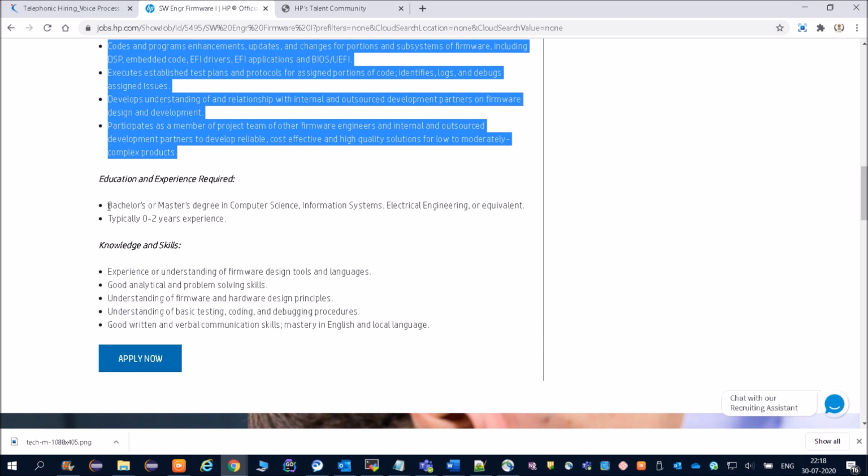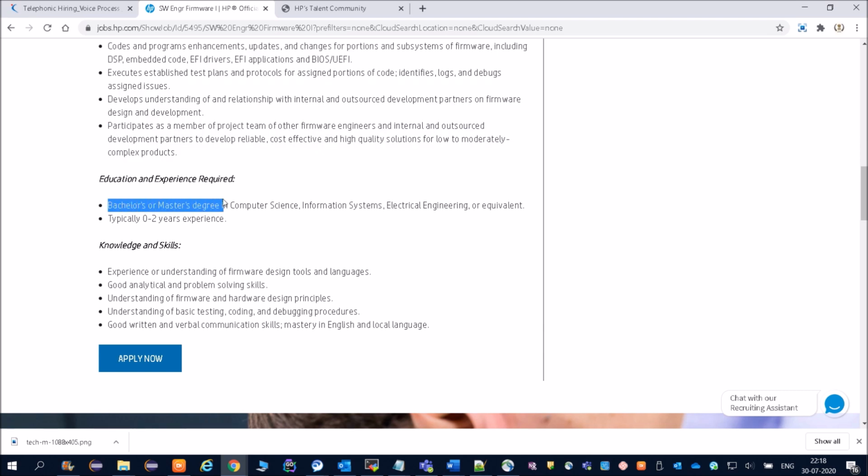If you have done a bachelor or master degree in computer science, information system, electrical engineering or equivalent. If you are from a mechanical or civil background, then you definitely cannot apply for this post. As for experience, you can see typically 0 to 2 years. If you are a fresher 2020 pass out, you can apply. If you are a 18 or 19 pass out with some experience, then also you can apply.